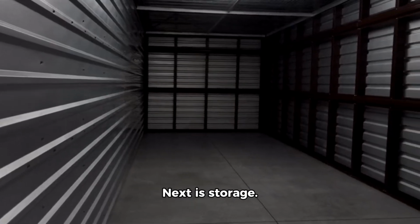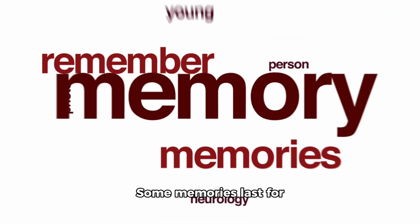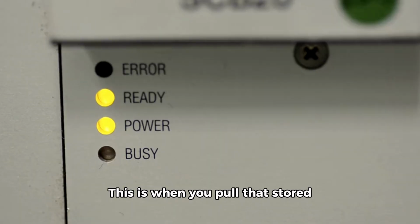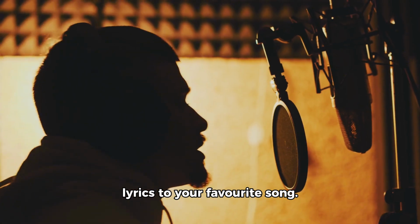Next is storage. Once the information is encoded, your brain keeps it in your memory banks. Some memories last for seconds or minutes, while others stick around for years. Finally, we have retrieval. This is when you pull that stored information back out to use it, like remembering your best friend's birthday or the lyrics to your favorite song.